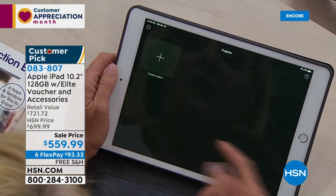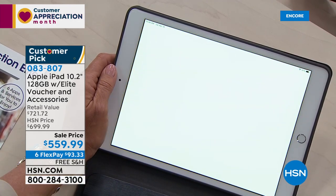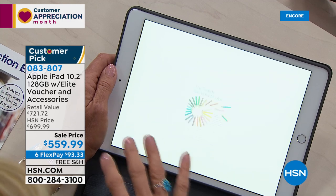And that's just one program. If I go back home too, there's so many things you can do right out of the box. I personally love the pages. This is awesome, especially if you're working from home.